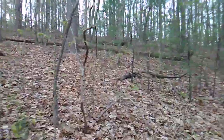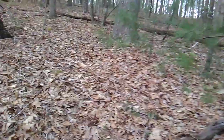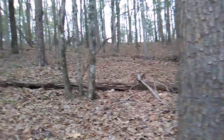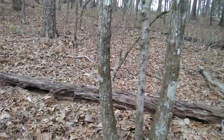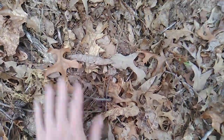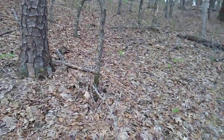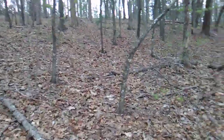I just stopped along this road. Parked in a road, nowhere to park. But there was a lot of tree sign up in here. And there was a really good spot. It looks like a foot coming right up through here. Boy, I'm in the middle of nowhere.